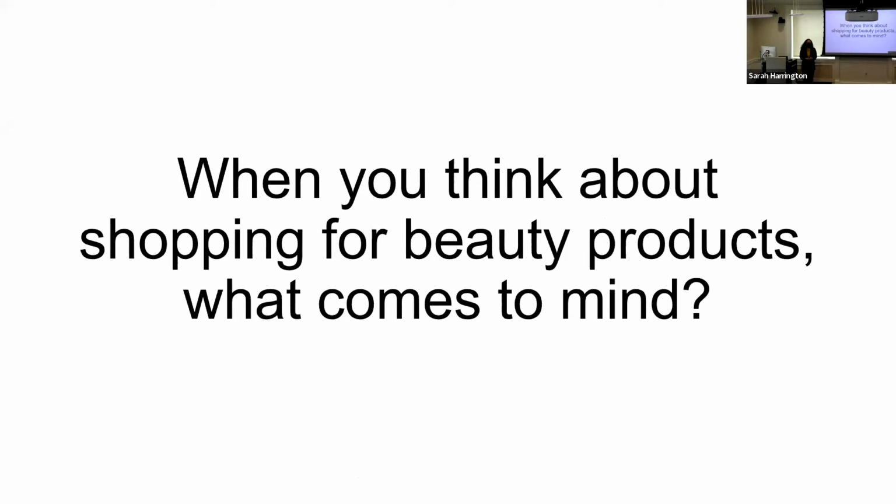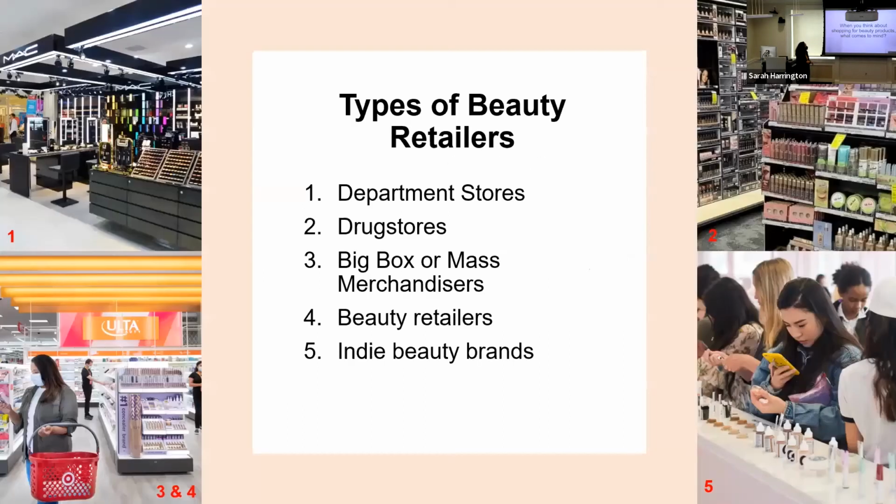Okay. So when you think about shopping for beauty products, what comes to mind? This is a rhetorical question, so you don't have to answer it. Just picture the first image that comes to mind. So typically people think of one of these 5 options, and they're pictured all in these 4 corners.